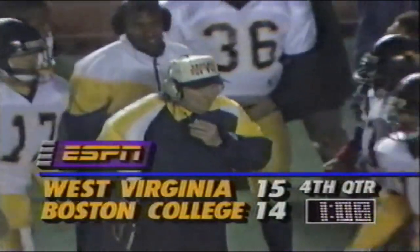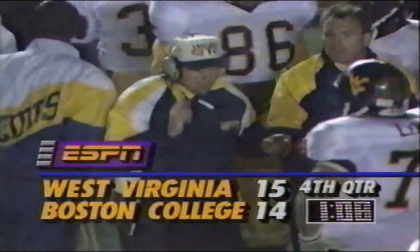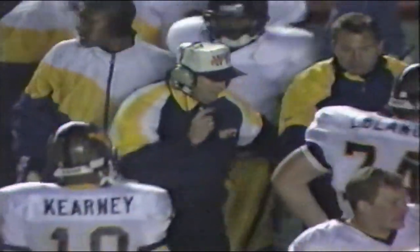Nealon trying to sort everything out on the sideline. A 1-point game. The extra point does you no good. As Gary said, you may as well go for 2. 1:08 left. The question is, has West Virginia left too much time on the clock for Glenn Foley?